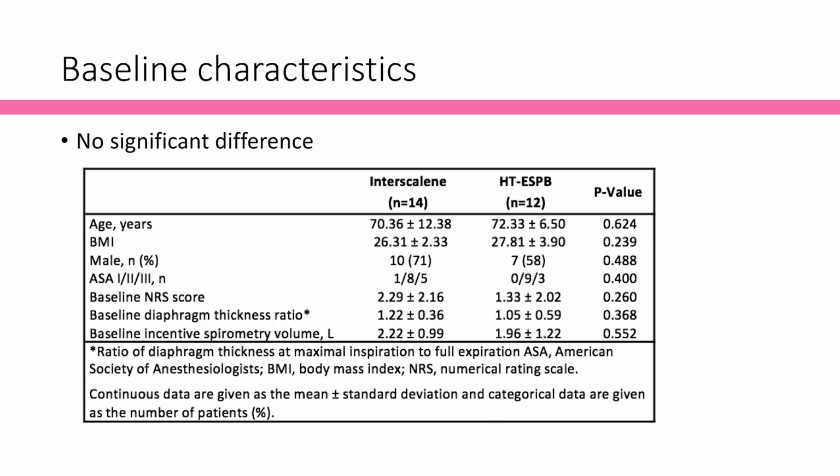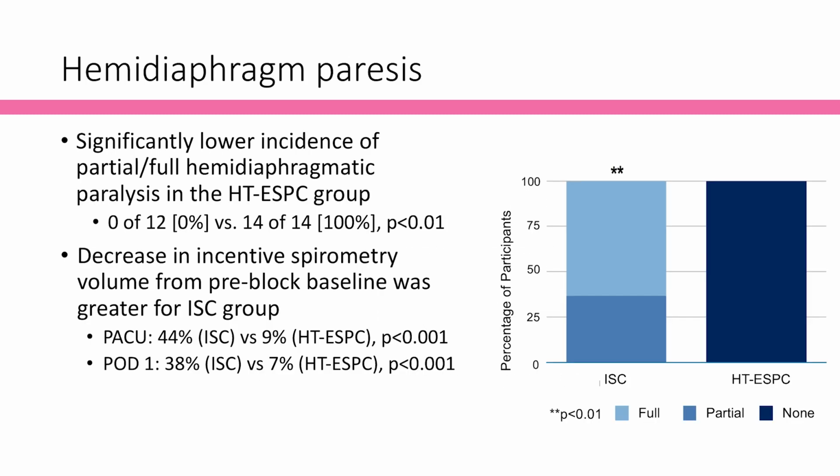There were no significant differences in baseline characteristics between the 2 groups. In terms of hemidiaphragm paresis, the high thoracic ESP group had no hemidiaphragmatic paresis compared to 100% incidence in the interscalene group of either partial or full hemidiaphragmatic paresis based on our ultrasound measurements. There was also a greater decrease in incentive spirometry volumes for patients in the interscalene group. For example, in PACU compared to pre-block, the interscalene group volumes decreased by 44% compared to 9% in the high thoracic ESP group.